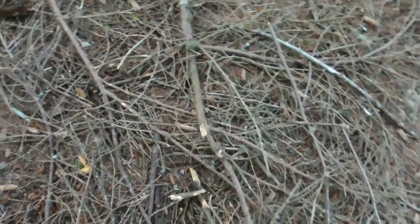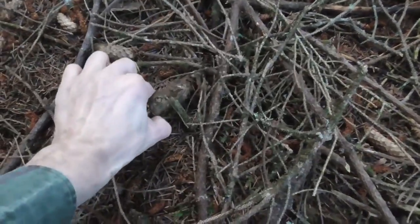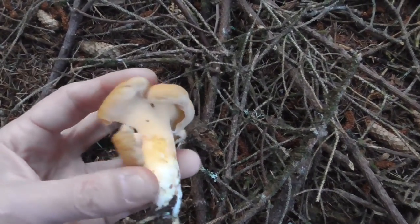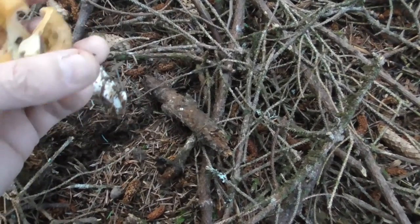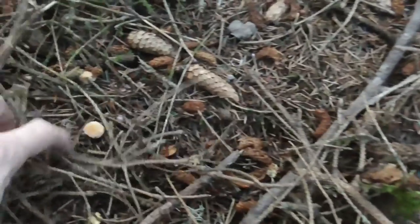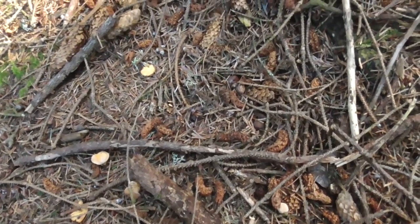And you get used to looking around really carefully because you might miss one. You want to usually try and clean them off before you put them in your bag, and then all that dirt won't go on all of your other mushrooms. There's a little one. Don't take the little ones, let those grow, and then the next person that comes can find some. That's the right way to do it.